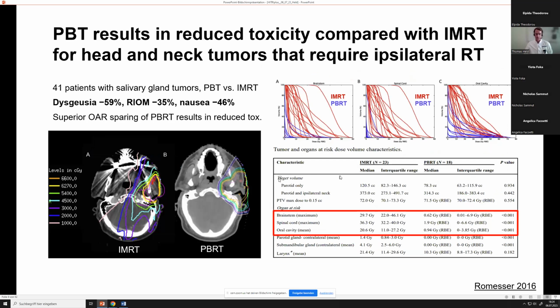Once again, looking at unilateral irradiation, for typical salivary gland tumors like adenoid cystic carcinomas, there are really large dosimetric advantages. You can see, for example, for the brainstem or the spinal cord, differences in the maximum dose between around 30 to 35 Gray for the photon plans and about 1 Gray for the particle plans. This also offers a lot more flexibility with regard to possible re-irradiation, should it be necessary to treat a tumor recurrence that could make problems in the future.